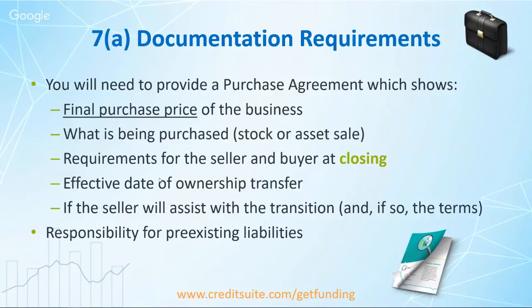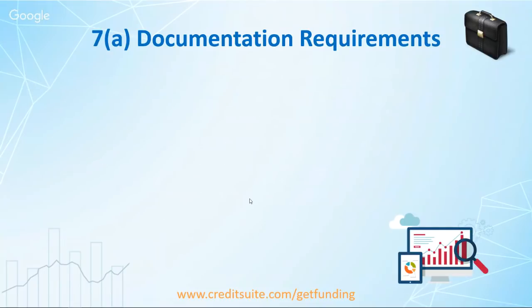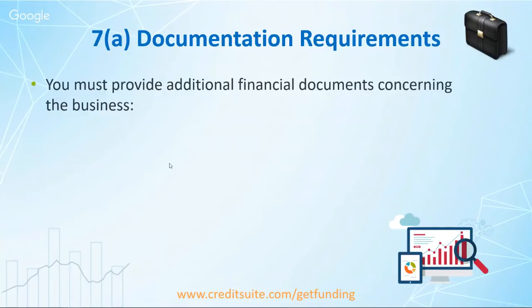Responsibility for pre-existing liabilities is going to have to be mapped out too. There's debts, there's liability. Who's responsible for those? New owner or existing owner. You must provide additional financial documents concerning the business.